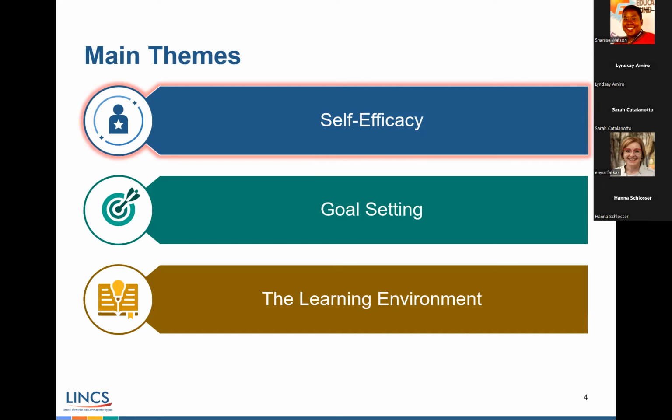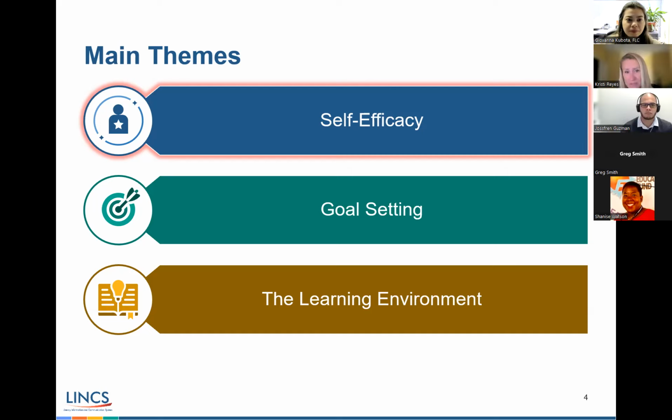So we will briefly review the research implications of these three that we covered in the first session, and then take a deeper dive into the discussions of specific ways to implement these evidence-based strategies into classroom instruction and classroom practices. So we're going to start with self-efficacy.